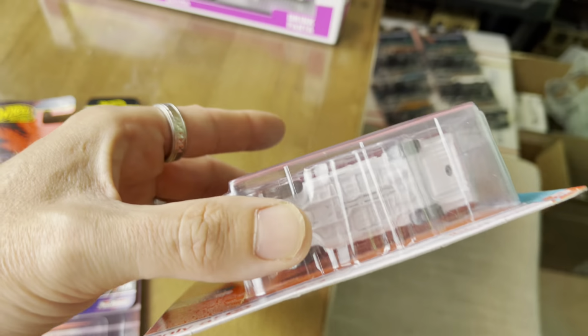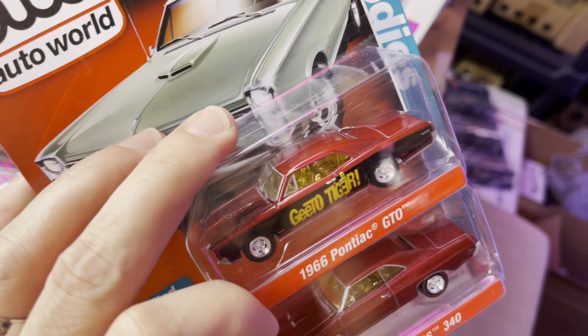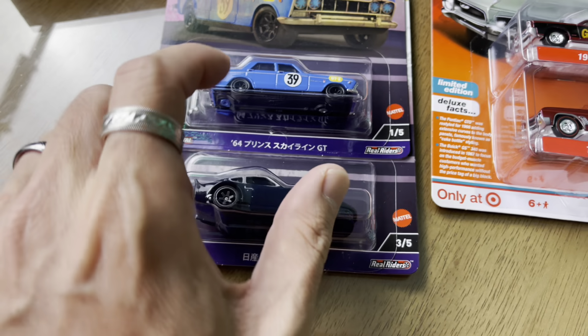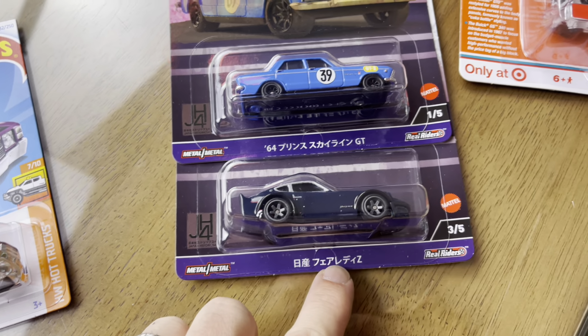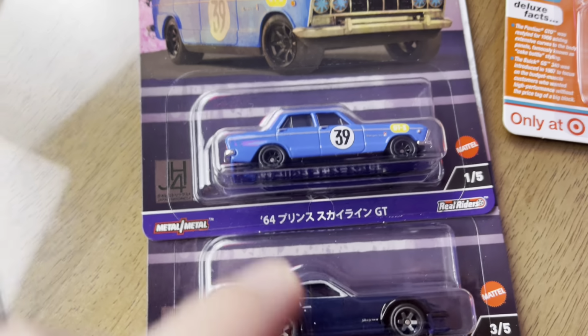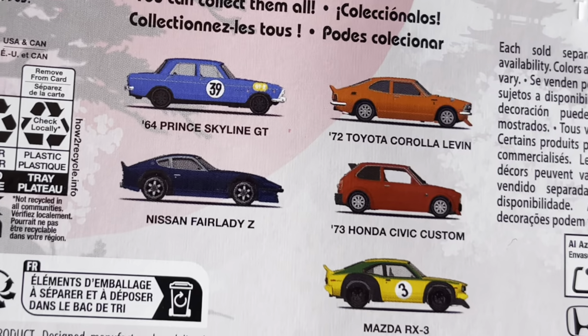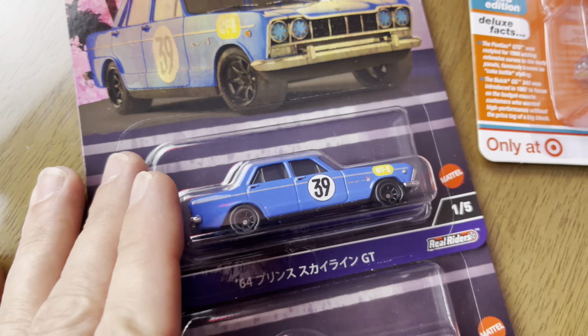It's interesting that it has the white base, right? Like, oh, wow, and the gold interior. Oh, wow, I didn't even see that. Awesome, awesome cards from the Japan Historics 4 set. I don't know what those names say, but clearly we have a fair lady. And what is that? Oh, a 64 Skyline. Okay. All right, that's cool, that's cool.